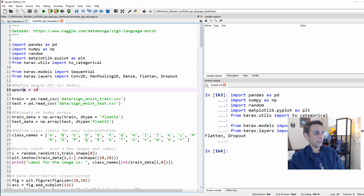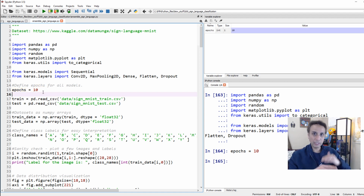I'm defining the number of epochs as 10 ahead of time because we are going to train three models for 10 epochs each. I was initially testing with 2 epochs and 3 epochs. I haven't tested with 10 yet. We'll find out live while recording the video.